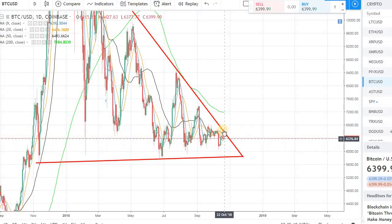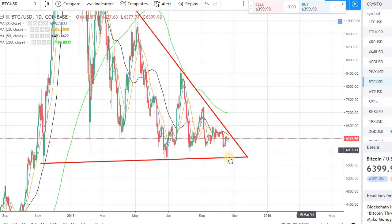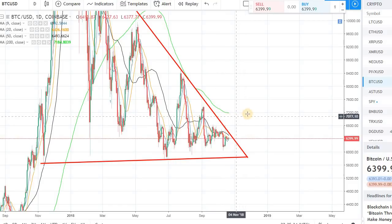One thing is coming near the resistance zone, and it can easily break out at this resistance. Then if it does break out, it can easily go toward the 7200 level, which is the first level of target that I'm looking at. And this is also a 200-day moving average.